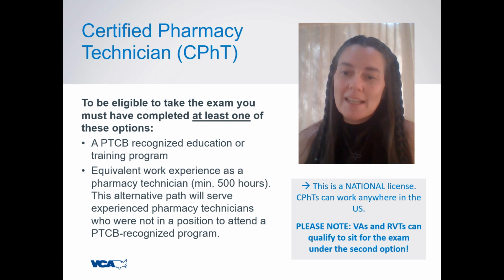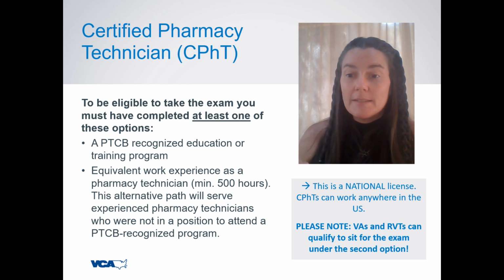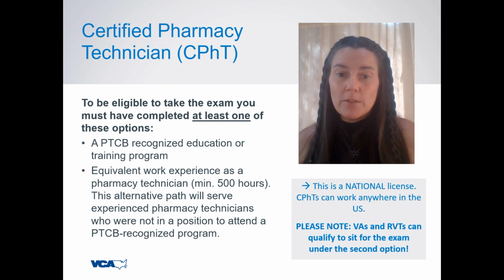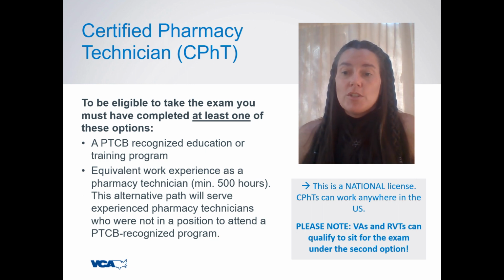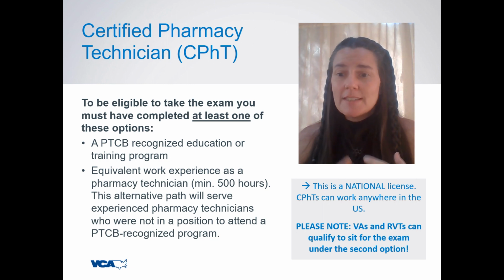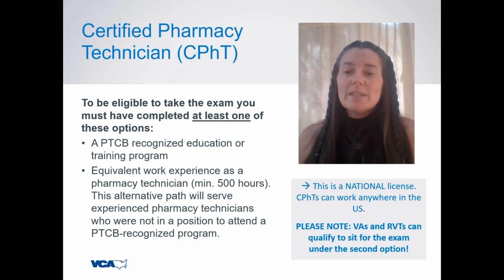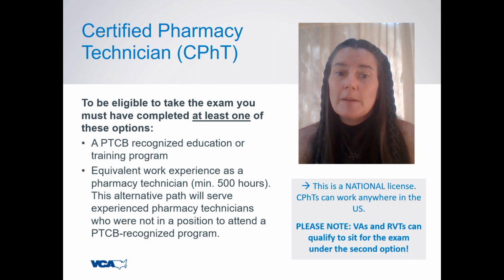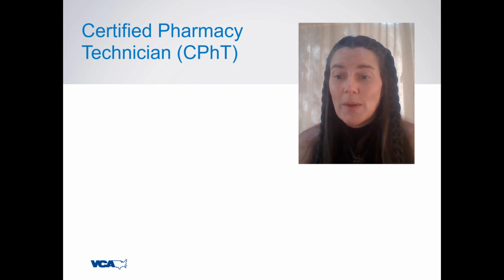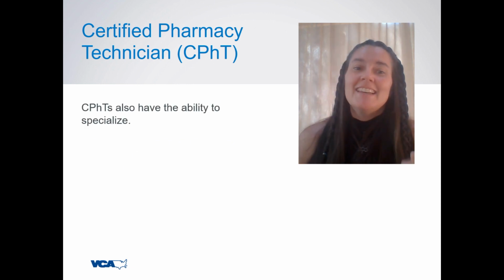But when I heard them say that to me, it really got me excited, because this offers so many career paths. It's going to open you up to a wide variety of laws, rules, regulations, drugs, continuing education, and it's going to open up some career opportunities for you, both in veterinary and human medicine. So really think about this. So certified pharmacy technicians, they also have the ability to specialize. This is so exciting, you guys.